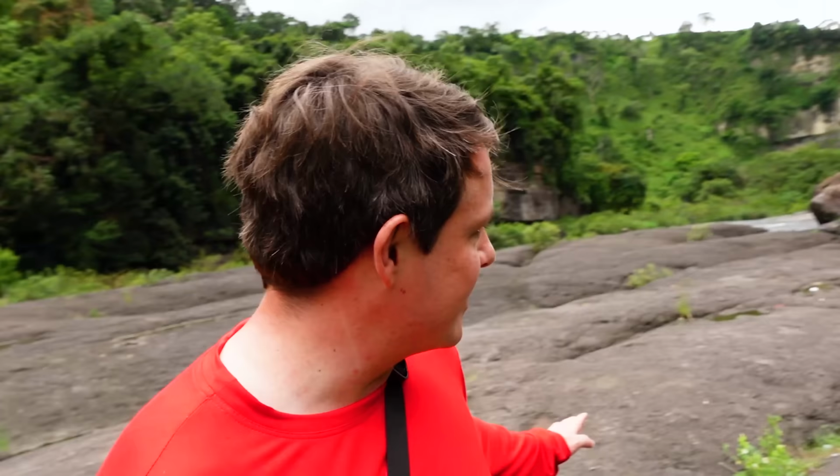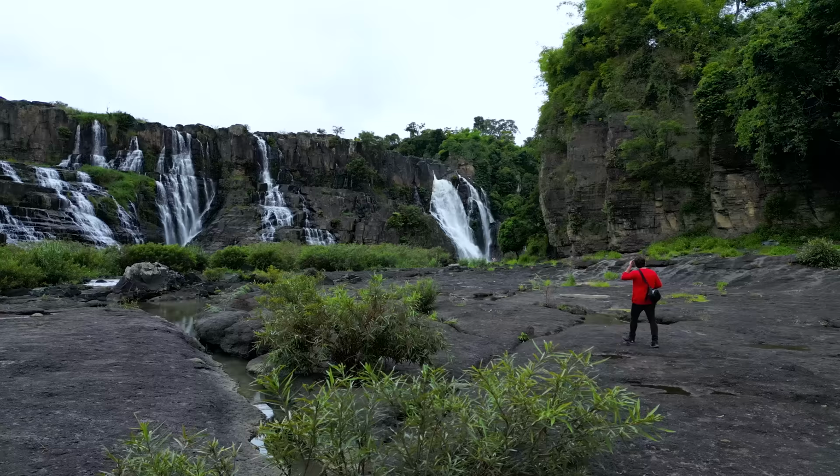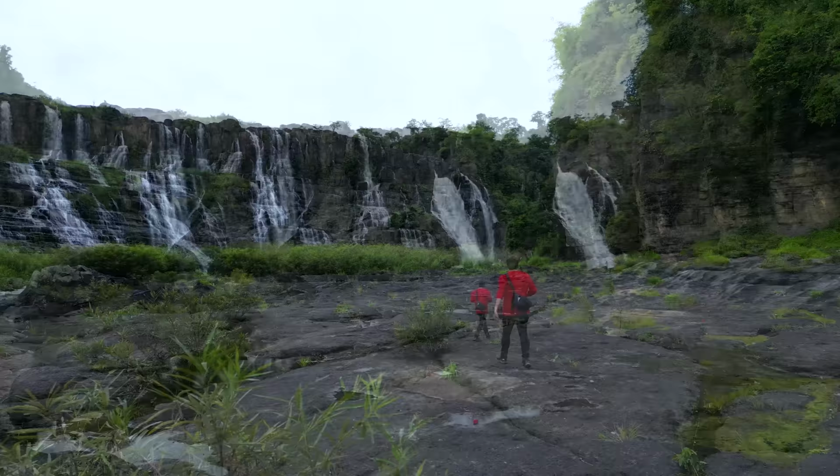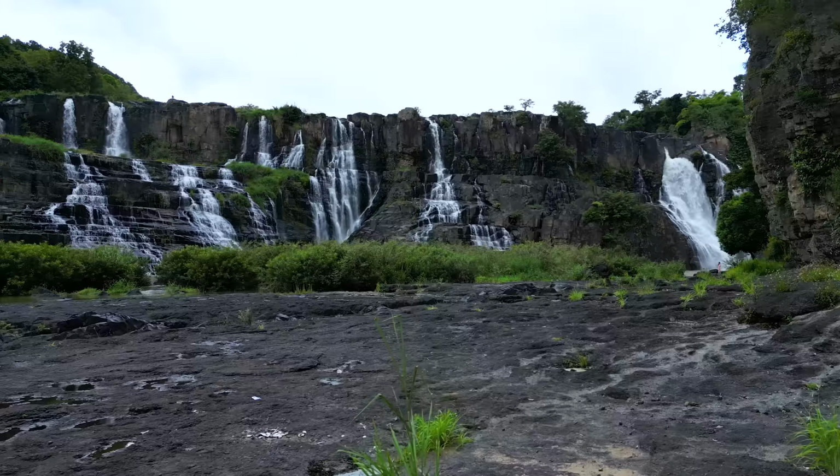There is food and drinks here. There is this alien rockage. That's definitely not a word, but you know what I mean. This terrain feels a little bit like you're on an alien planet. I'm gonna soak this up until I think the rains come. And we are definitely, definitely, definitely getting wet on the way up to Dalat.